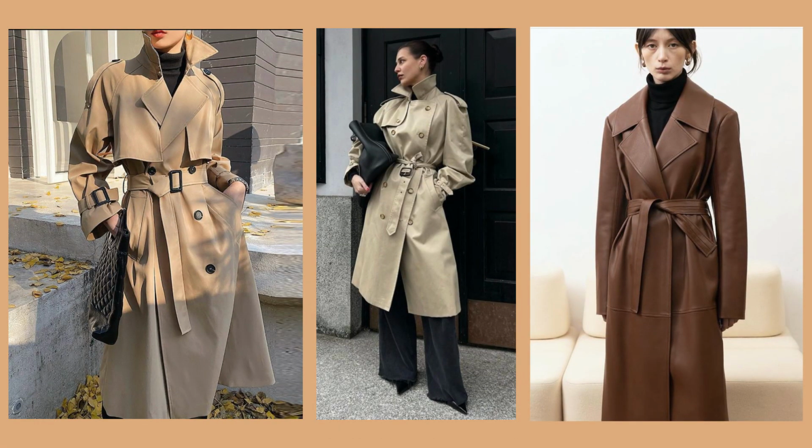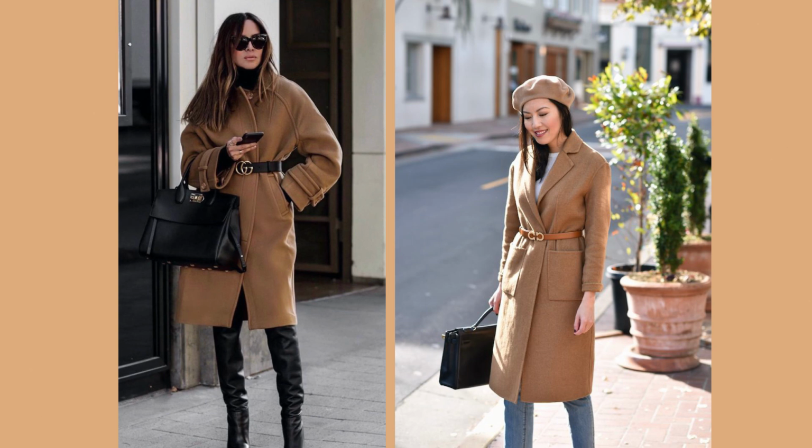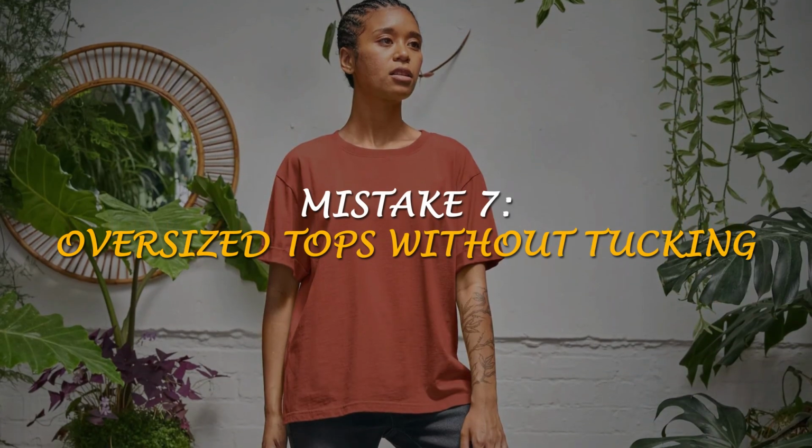Try a belted coat. Cinching the waist with a belt adds structure and creates a flattering hourglass shape while making you look taller.